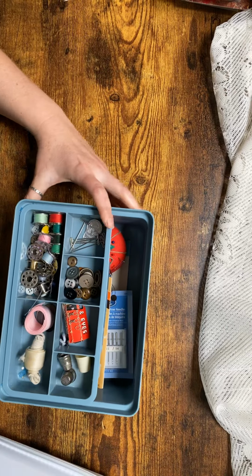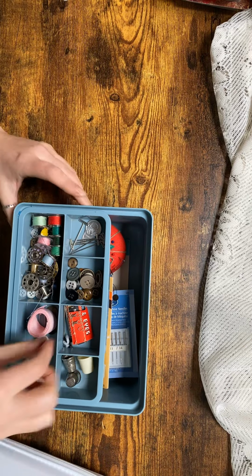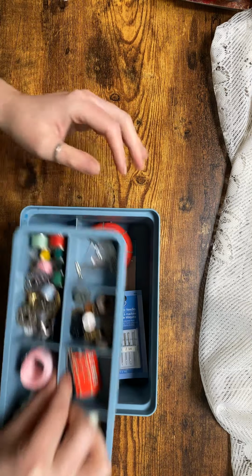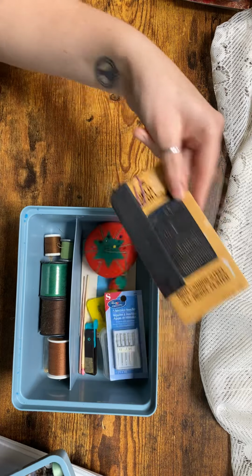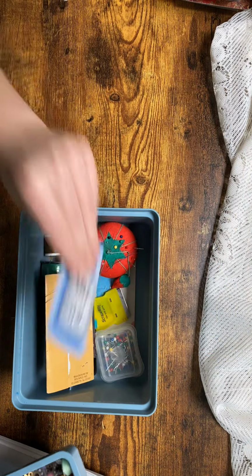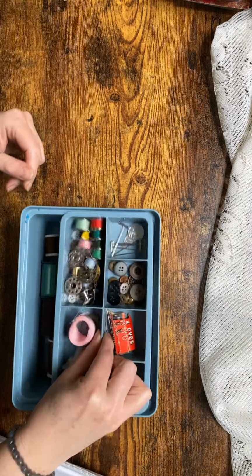I got this at a thrift store. Lots of bobbins. Nothing too exciting in here, but still useful. And it's a cool little vintage Tupperware container, so it will be useful for sure.